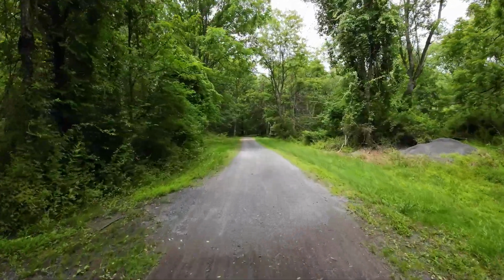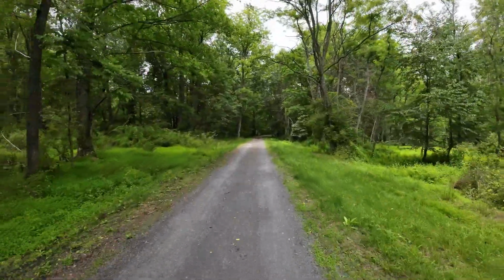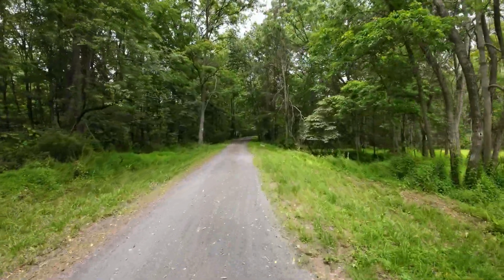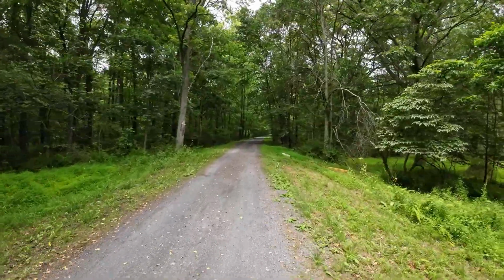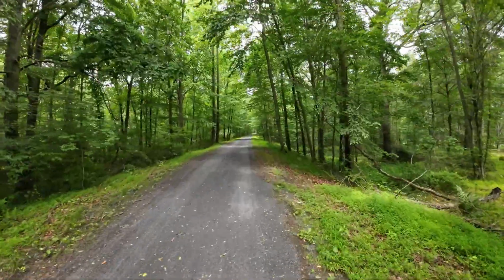I don't see any vehicles there. I try and figure out how you get to that lot. If anybody knows, leave it in the comments, please. I'd like to know how you get to that lot.